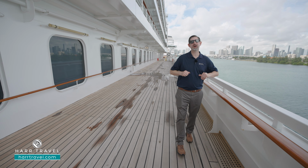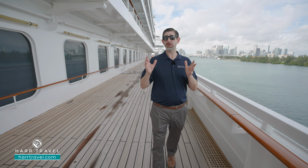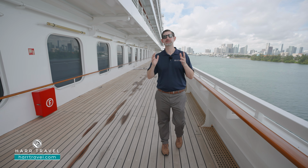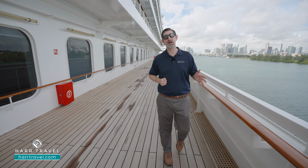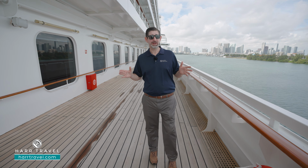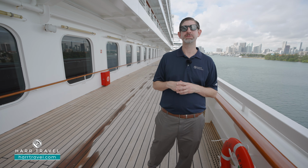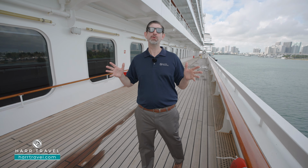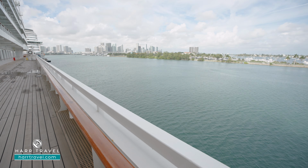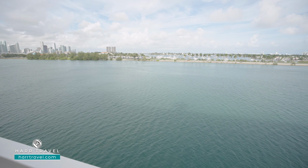Now one of the signatures of the Crystal Serenity is its large wrap-around promenade deck. It's one of the few ships that you'll see out there that you can go all the way around, and it's the perfect place to be in the morning if you're going for a walk or a jog. It's also a wonderful place to be on a sea day. Now the name promenade comes from the olden times when people used to head out, dress up, and promenade around to be seen. But for me personally, I have so many memories walking around this deck with different members of my family. It really does bring all those back, and it's a wonderful place to get that fresh ocean air any time of the day.